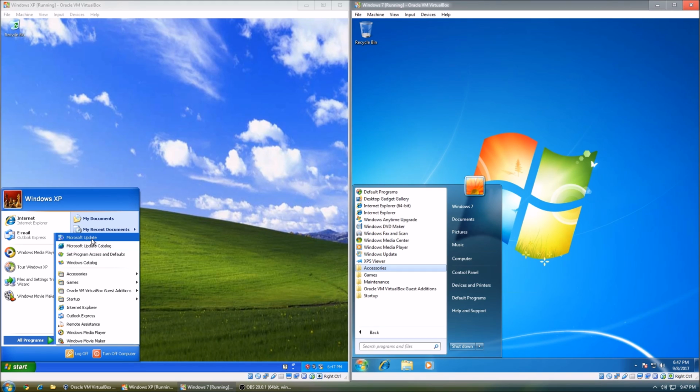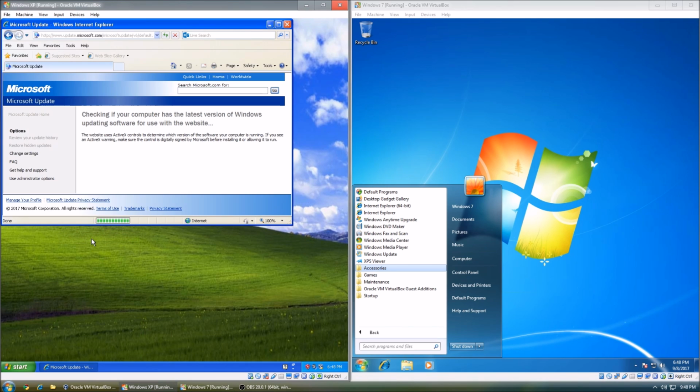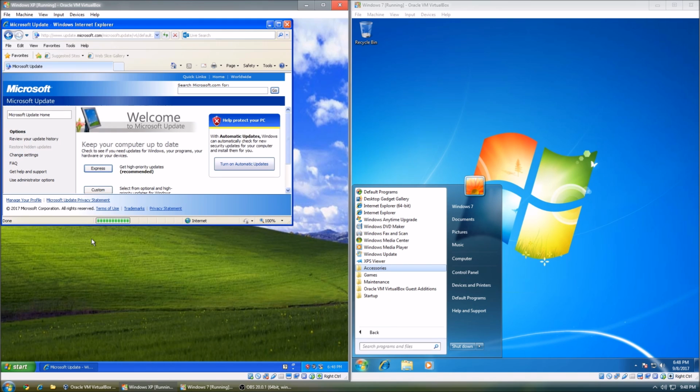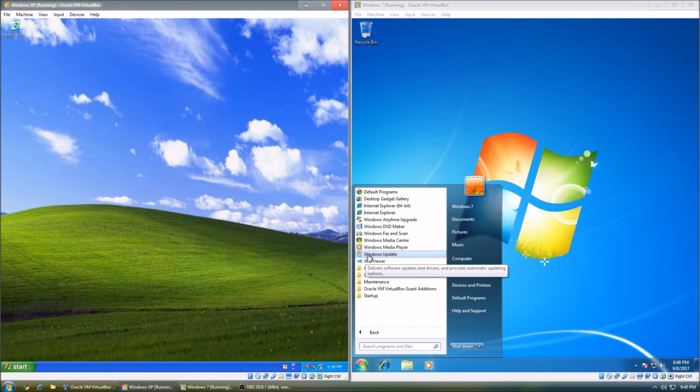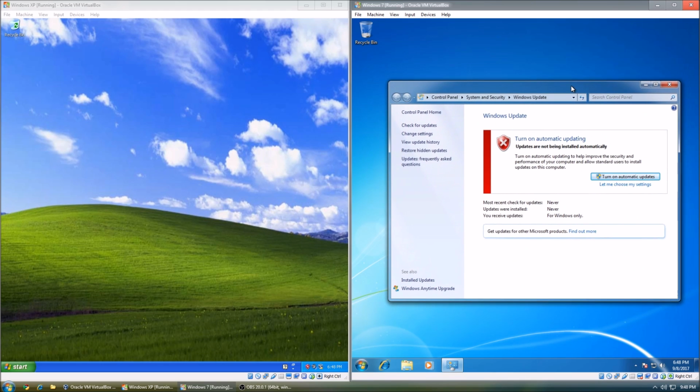Let's try Microsoft Updates in 3, 2, 1 on XP. 3, 2, 1. Okay, that took about 8 seconds. I did stop it a couple of times because I was kind of confused. That did take about 8 seconds. So let's try Windows 7. 3, 2, 1. Oh, that took about 2 seconds. Okay, so I'm pretty sure the reason Windows XP was slower is because that was the web browser version of the updates. This is like a built-in app.